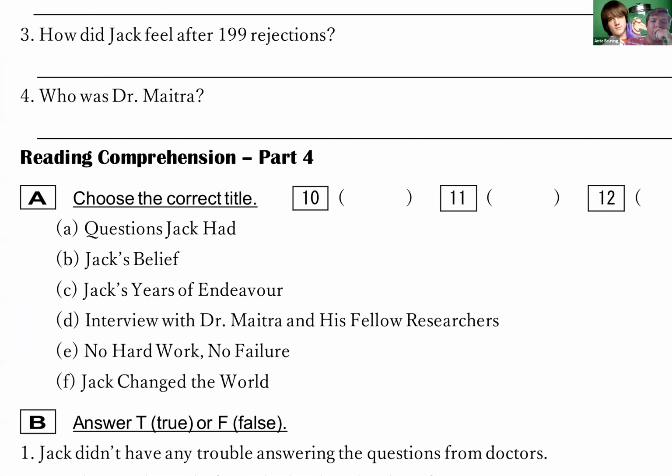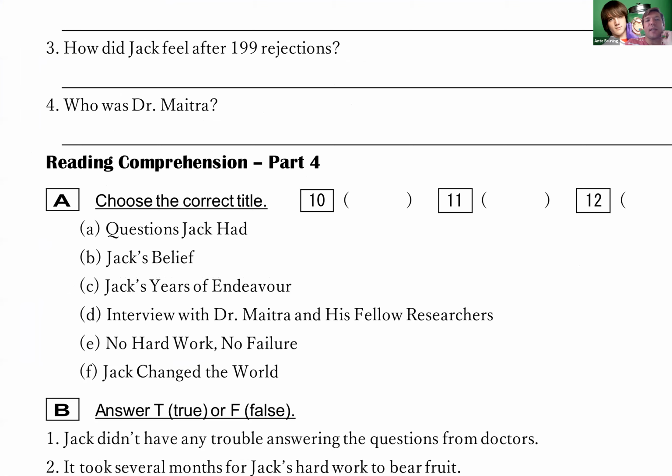And then E3, how did Jack feel after 199 rejections? The answer is he felt hurt, but he was still determined. He felt hurt, but he was still determined.